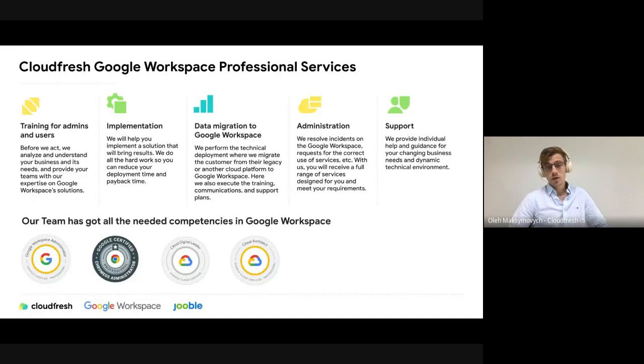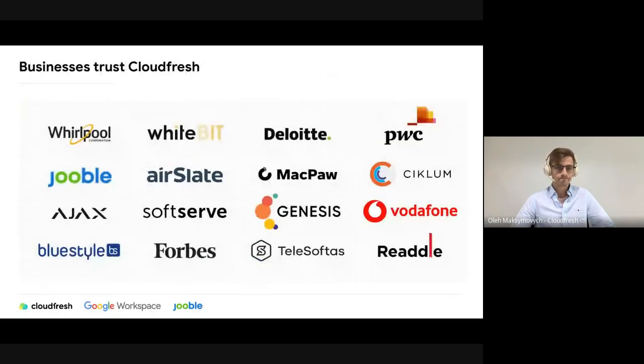Regarding specifically Google Workspace, as I already mentioned, we are certified partner. So we can provide you with additional services for Workspace, such as trainings for your users and IT administrators, implementations, migrations, administration of the services, and for sure support. So when you choose the Google Workspace, you will not be the only one. Cloudfresh is here to help you.